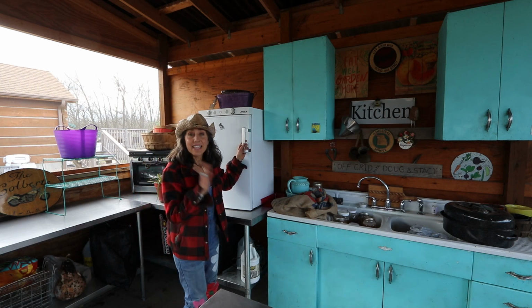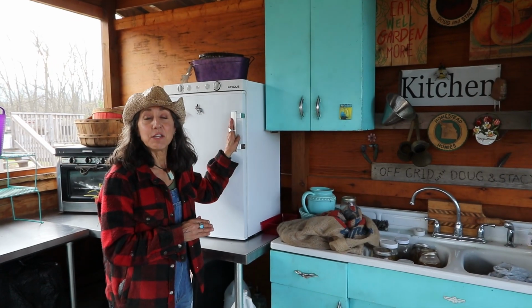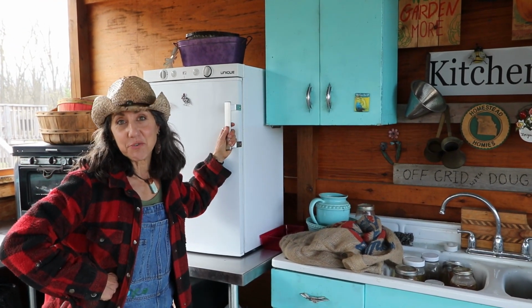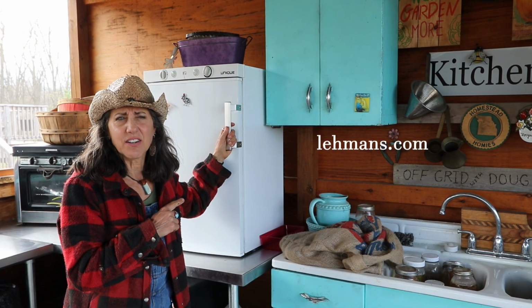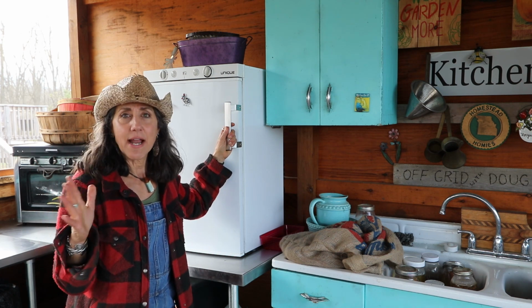So now I'm going to get the lamb that I've been marinating all day, and it's in our refrigerator. And you guys want to know something so funny? Doug and I have not had regular refrigeration for over 8 years. We just got this from Lehman's about a year ago or so, and it runs on propane because it's outside. This is our outside kitchen, and right now it's kind of a mess.